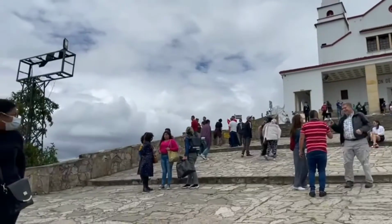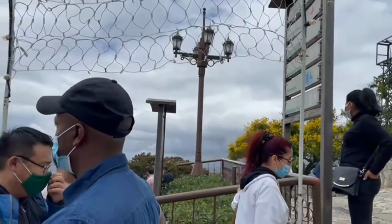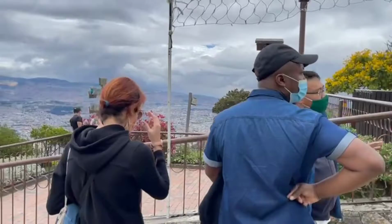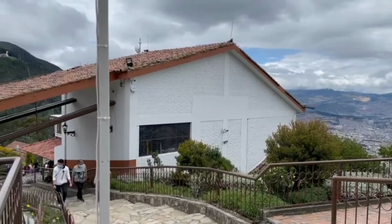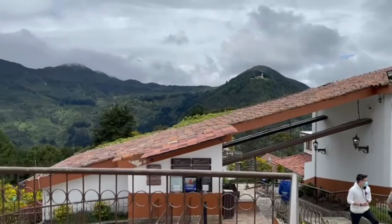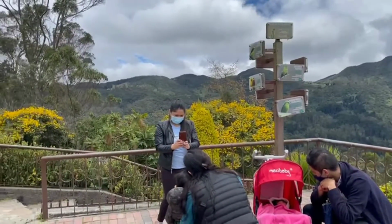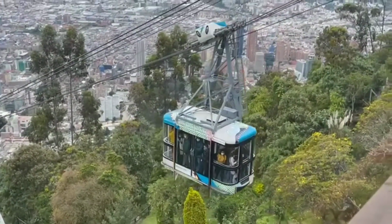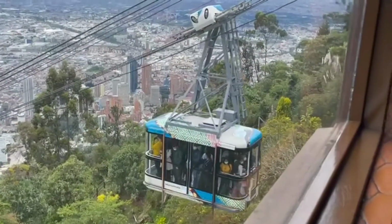So, not only is the church built on top of the mountain, there are two restaurants, the San Isidro House and the Santa Clara House, where you can get some delicious food to eat. By the way, for those of you who do not know, the church was built in 1640 in honor of the Virgin Montserrat. Back in the days, before this cable car was built, people had to walk all the way up the mountain to be able to worship in the church.